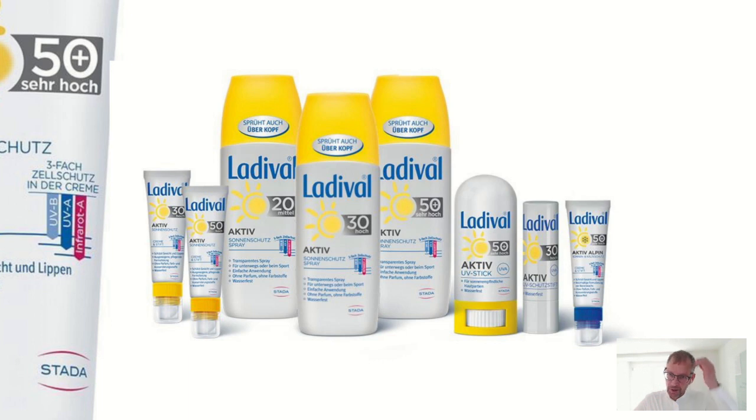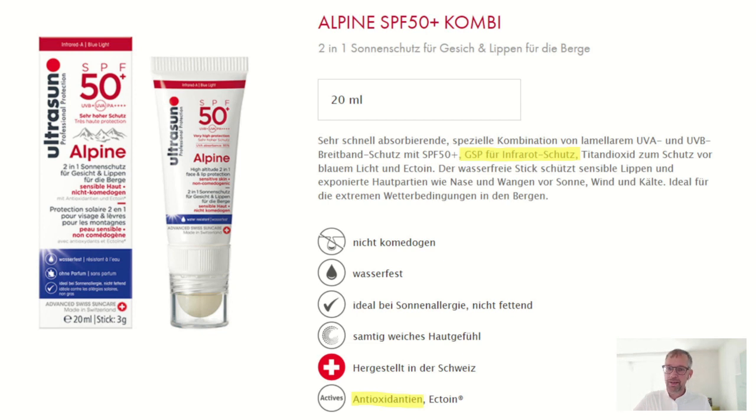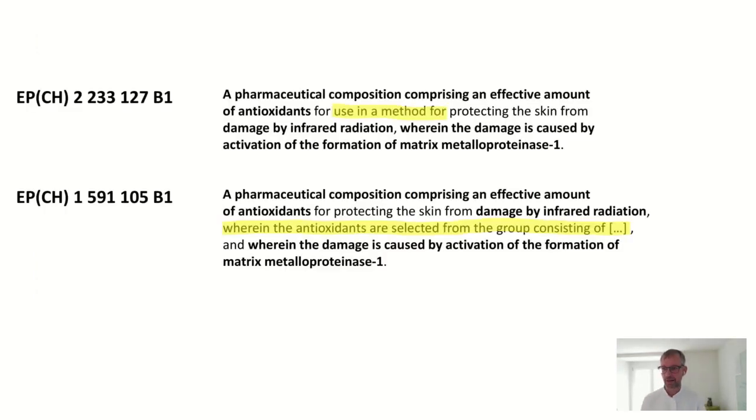The litigants are 𝗪𝗏, the plaintiff and patentee, and on the other side there is Ultrasun. That's a Swiss company also manufacturing sunscreens, and that's just one of the products of the defendant that I could spot. That's also of course UVA and UVB protection, but there is also in the explanations sort of an advertisement for protection against infrared, and they use antioxidants in that sunscreen. And that is actually what the two patents are about.